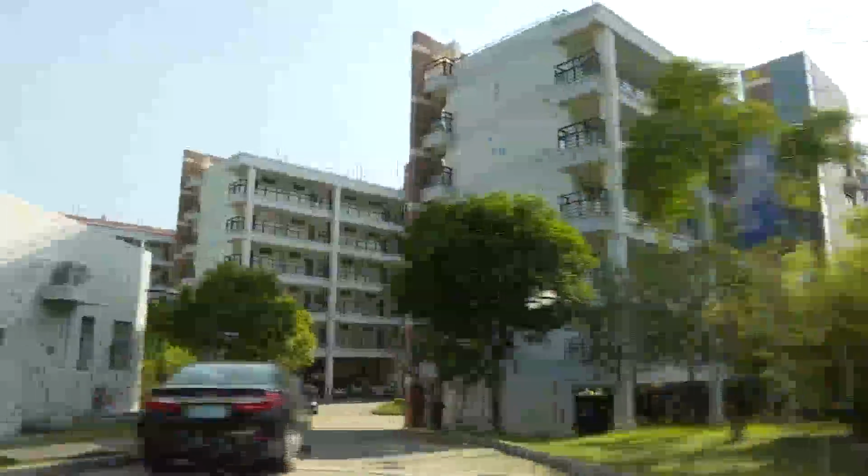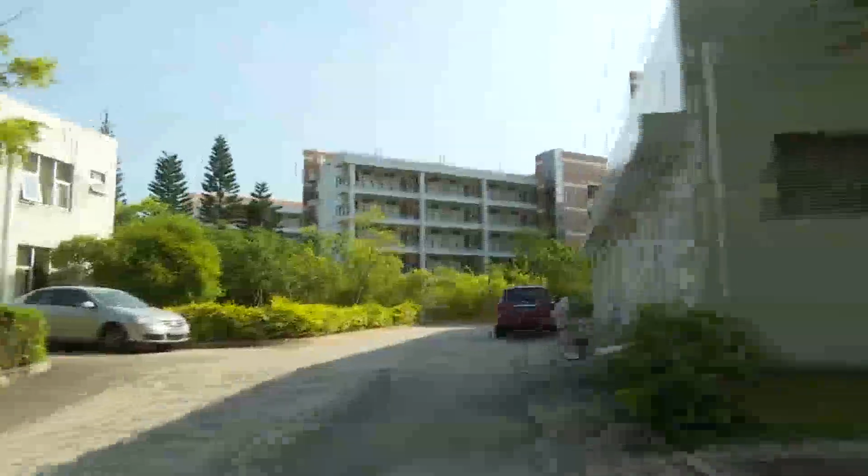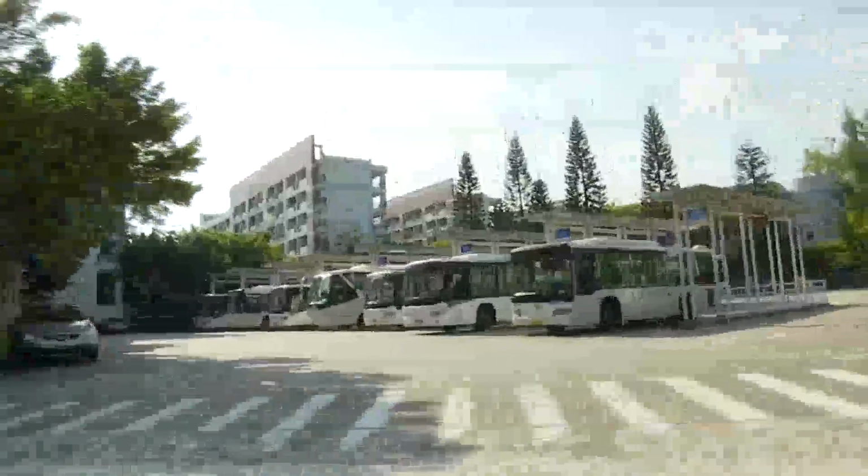Are these dormitories for the employees? Yes, dormitories. And each of the buildings has a name. Most of them are plants and flowers. Wow. You even have shuttle buses. They go to the downtown area? No, for each part of this power base. This base is really big, and some of the offices are far away from each other.